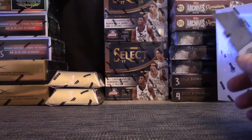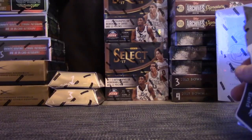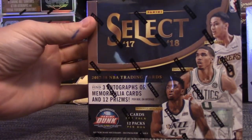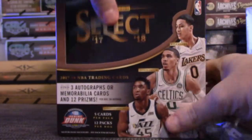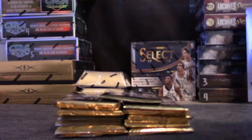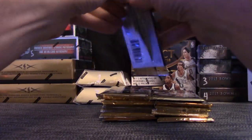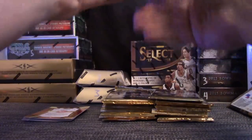Alright. I don't even know where to start. I guess we'll do the most packs. You want to do that? These two boxes had the most packs. The 17-18 Select. Not the cheapest boxes, because they're kind of pricey. They're $170 a box. But they did have the most packs. Everything else is pretty much one pack or one card. Matt Sage, you got to board the gravy train.